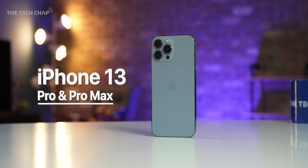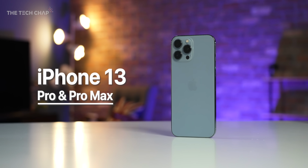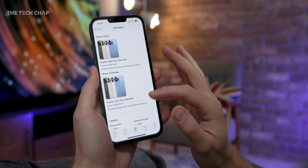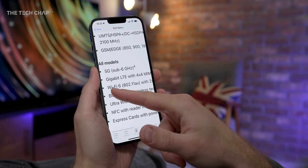But today is all about this. It's a great phone, but there are still a couple of issues with it, some of which can be fixed, others that, well, maybe we'll have to wait for the iPhone 14. So first of all, and it's not a big deal really, but it doesn't support the latest Wi-Fi 6E, which is a bit of a shame.